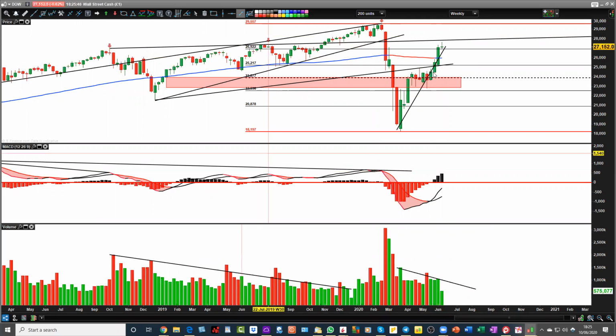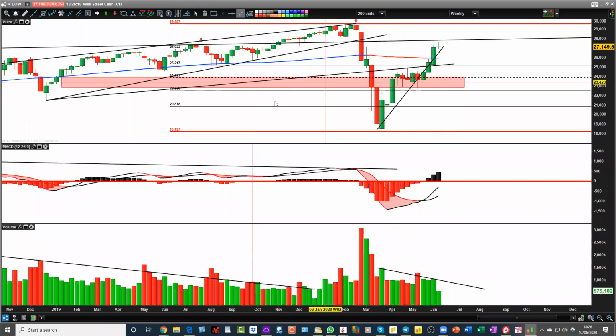If we end up with a pin bar like that under that trend line, on this low volume, it could really create quite an avalanche. But at the moment, it's still buyable until we get that signal. That gap can stay open for as long as it likes. I've seen gaps stay in place for years. Just because you've got a gap in the market doesn't mean it's going to get filled soon.